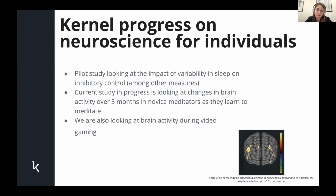We have a current study in progress that's looking at how learning to meditate can change the brain. We have a cohort of people who are learning to meditate over 3 months. It takes a while to learn how to meditate. And we're looking at the impacts on their brain activity while they do attention tasks, as meditation is supposed to help you train and have better control over your attention.